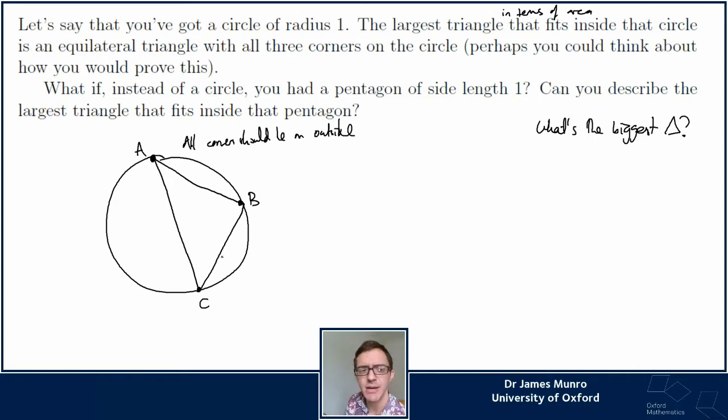But it turns out there's a slightly better geometrical way to think about this that will give us insight for the pentagon problem as well, which is why this is the first part of a two-part question, which works like this. Suppose B and C are fixed, and the question is just to make the area of this triangle as big as possible by moving A.